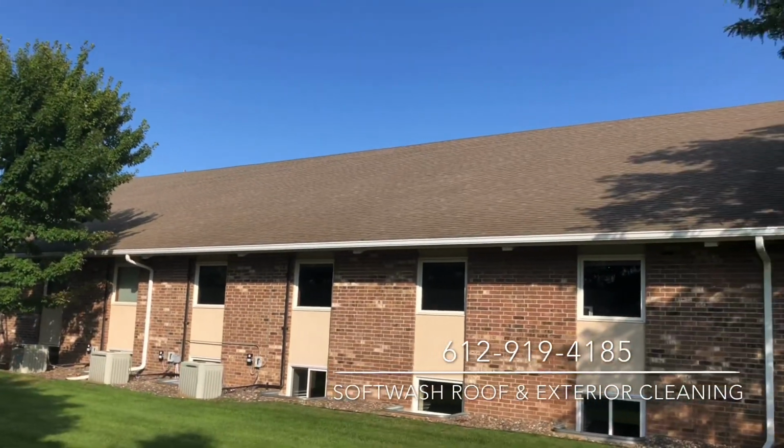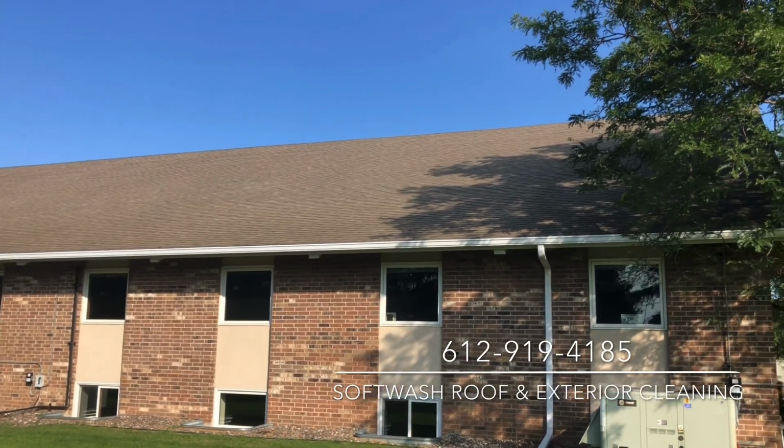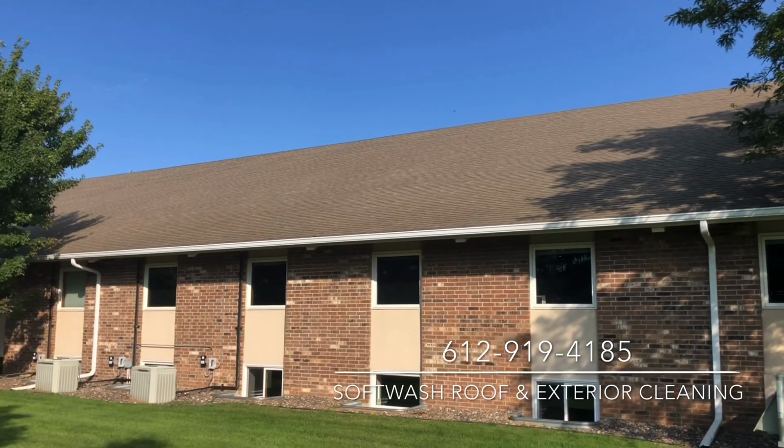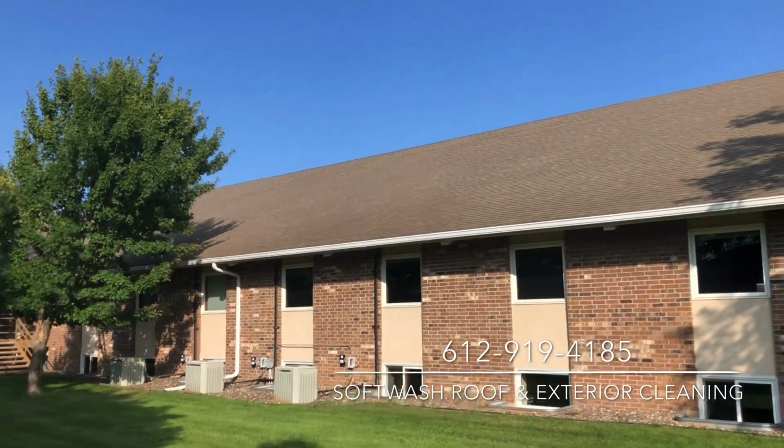That roof looks beautiful again. It was very dark before, so their cooling costs were greatly increased because of the dark color of the roof. So now that the roof is about 5-10 shades lighter, their cooling costs should go down in the summertime.